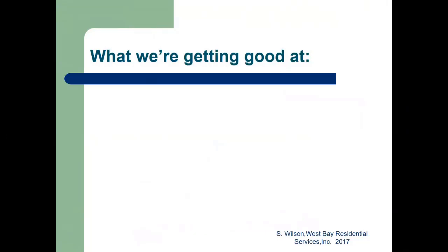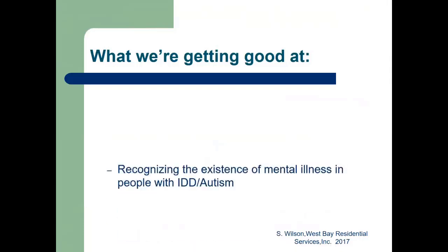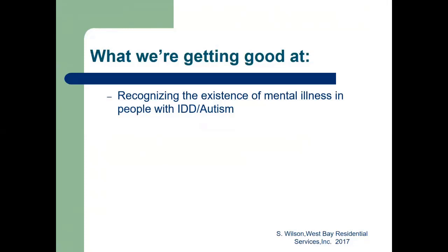So having been in this field and working with this population and working at this particular agency for going on 21 years now, I would say that what we actually have gotten good at is really recognizing the existence of mental illness in people with IDD and autism. People with IDD and autism do exhibit the full range of psychiatric disorders that anyone else does, and probably at a little bit higher prevalence than people in the typical population for a number of reasons, which is another whole presentation.